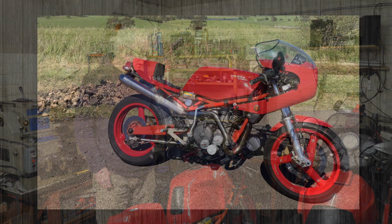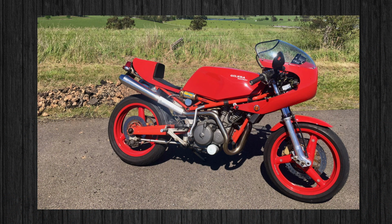And I haven't been riding it as much as I would like because, you know, as I get older, I'm finding it pretty hard going riding a bike where you really have to fold yourself up almost like a pretzel to get onto it. It's a pretty compact motorcycle, and really my old joints and bones are finding it pretty hard going, particularly in the colder months.